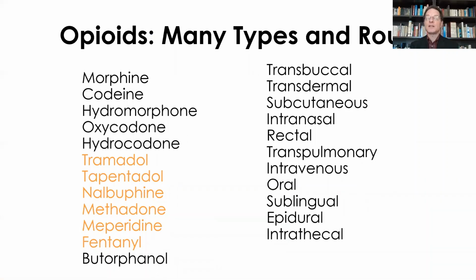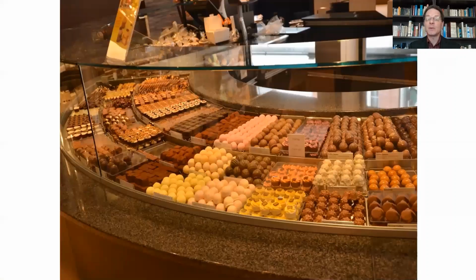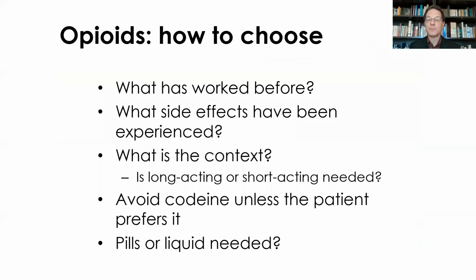Now, as far as classic pain medications, people think about opioids. And when you think about opioids, there are many, many types of them, and there are a whole range of ways that we can give them to the person. And this could easily be a 2-hour talk. But the bottom line, in a practical sense, when choosing the opioid and the way of giving it, is like walking into a Swiss candy shop and trying to choose a good chocolate.